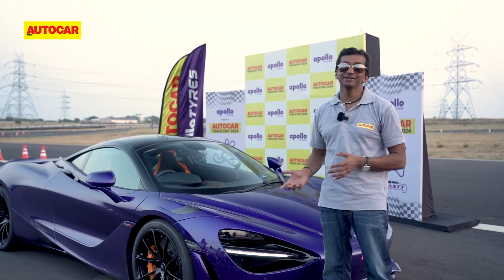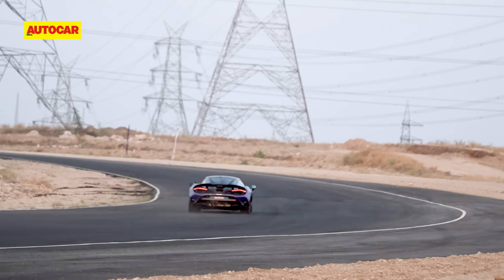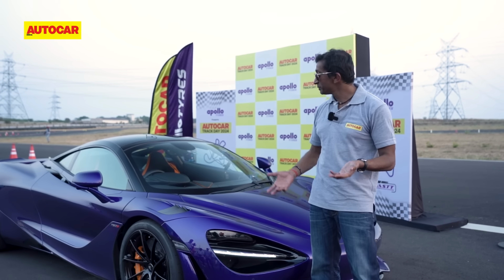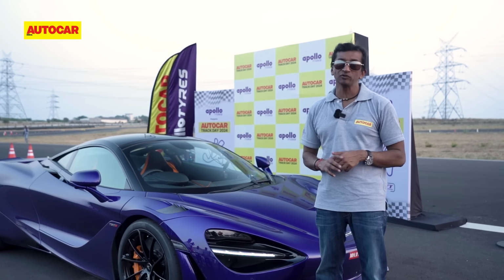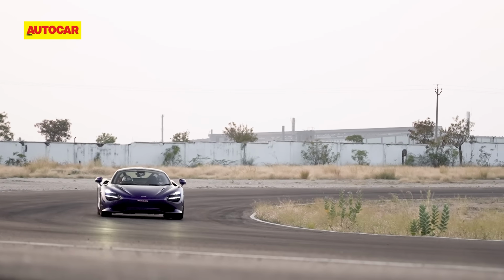Very good tires as well, the Trophy R's. Also the nature of the course, it's very flowing. So this car is brilliant to drive in the high-speed corners. I know it doesn't have huge wings, but it generates a lot of downforce. So yeah, it's very fast.